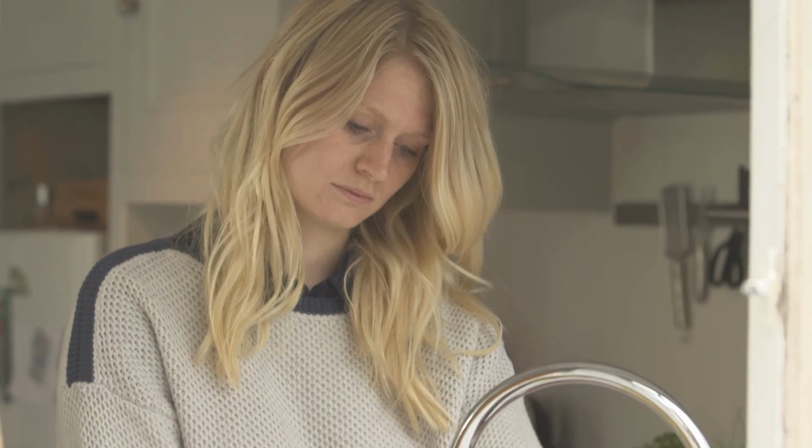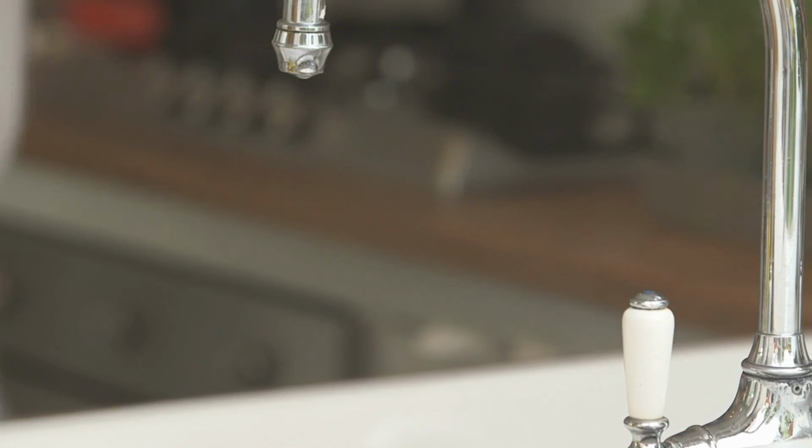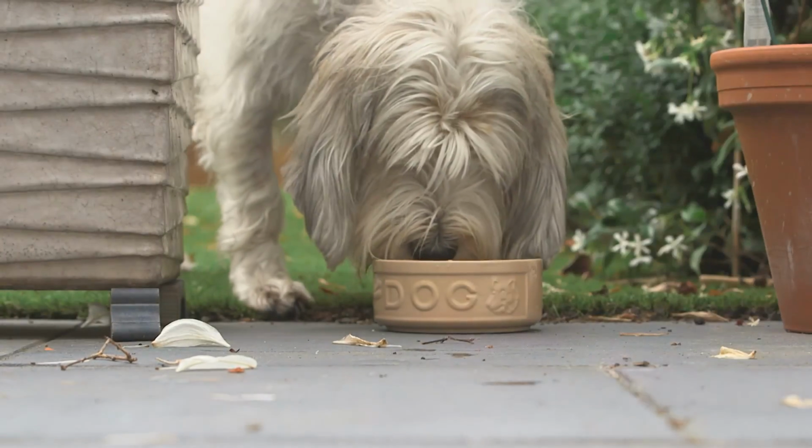Sticking to your normal routine, both before and after you move house, will help your pet to settle in. So feed them at your normal times, make sure water is constantly available, and if they exercise, make sure you do that at the same times as you normally would.